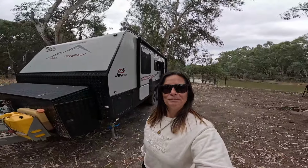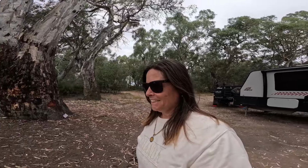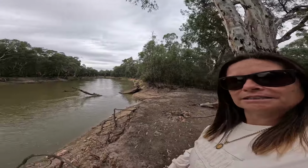We're on the Murray River, just behind us there. Scott's actually trying to catch our dinner. See how that goes. So he's brought a couple of Murray cod lures. I'll just show you where he is.